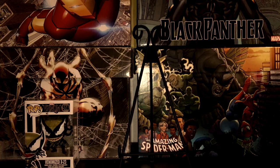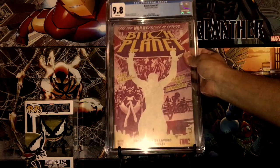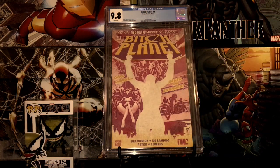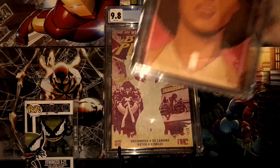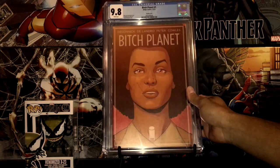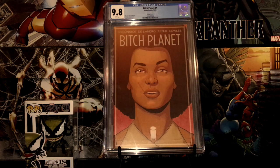Let's see. Here we go. This actually I slabbed for someone else. So there's 2 books here I slabbed for a friend of mine. This will be one of them. It's Bitch Planet. This is the main cover. And he also has the variant, one of the variants at least. And that also came back at 9.8.